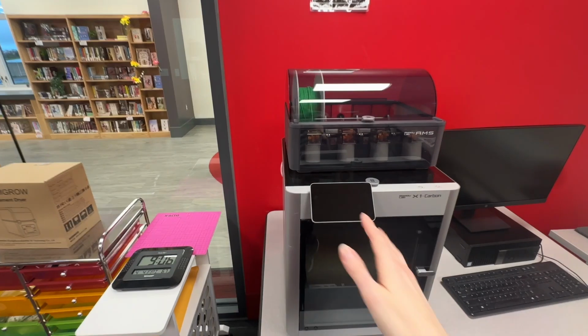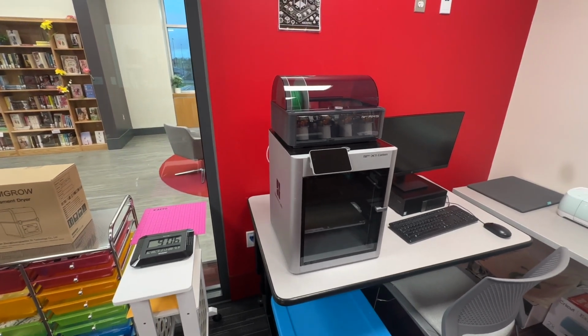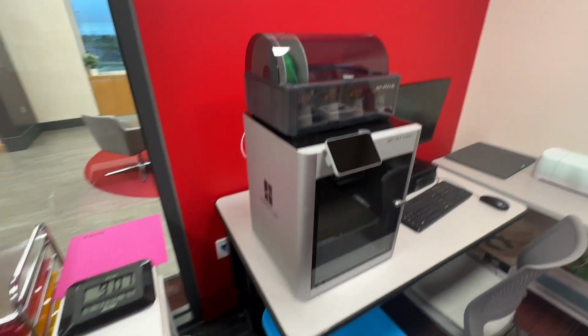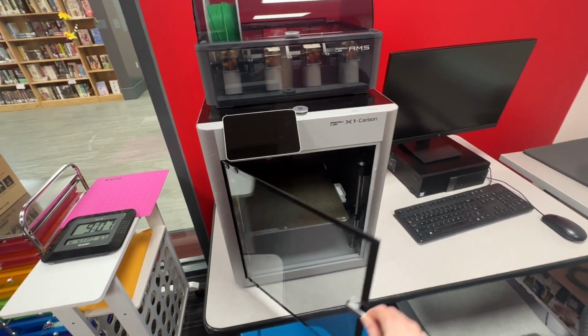And then we paid extra to actually have the company that we purchased it from. We actually got it from a local company here in Lexington. They came and installed it for me and trained me on how to use it, which was actually very, very, very helpful. So far, we've only made one little boat. It was a little test run just to make sure it worked, and it did.